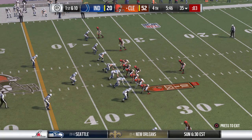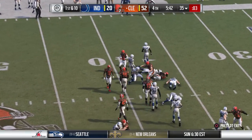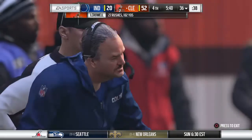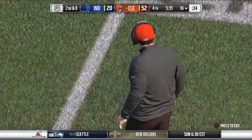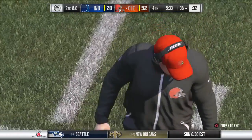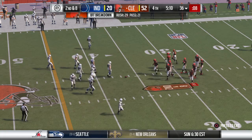Play clock winding down. They'll give it to him right up the gut. And this defense not giving him anything there. Maybe a yard up to the 36. Henry Anderson, big man from Stanford, there for the stop. See if they stay on the ground for second down.